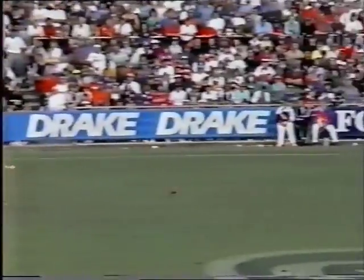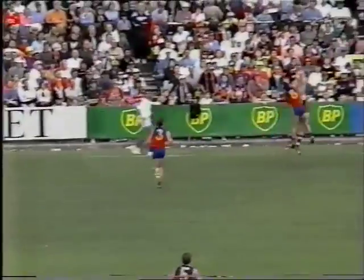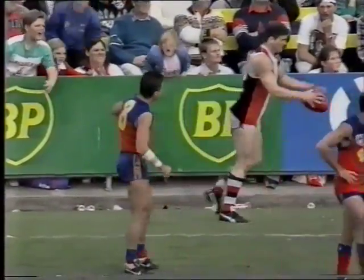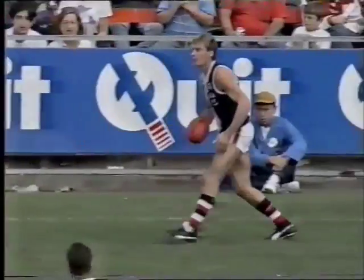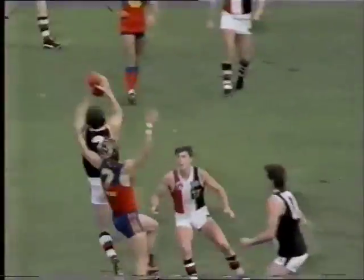He boots around that outer side towards the wing. Grant in front. Gained about 15 metres, wind over the top of Harvey. But it's going to be a free kick. It's coming back, I think, to Grant. Grant was pushed as he kicked. Good decision. Kick by Grant. Having his problems with Wheeldon in this quarter.